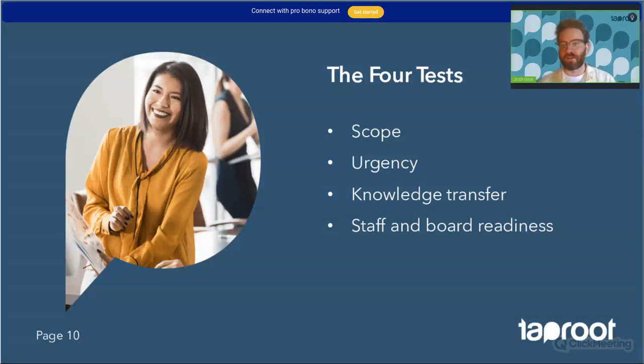So throughout Taproot's years of experience facilitating pro bono projects, we've noticed that there are just certain basic qualities that all successful pro bono engagements share. And we've taken these qualities and turned them into 4 simple screening tests that you can use to evaluate every prospective need for a pro bono opportunity.